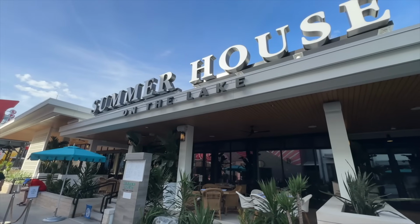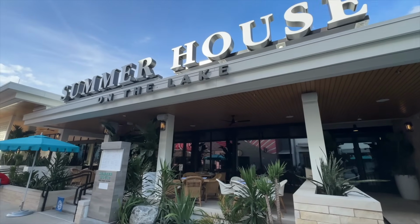Hey everybody, we're back at Disney Springs because today is the grand opening of a brand new restaurant called Summer House on the Lake. We got a look at this earlier this week. It's kind of like California fresh inspired. It looks really nice and we're gonna go try it and bring you along, check out the food, the atmosphere, and all that stuff. So let's go.